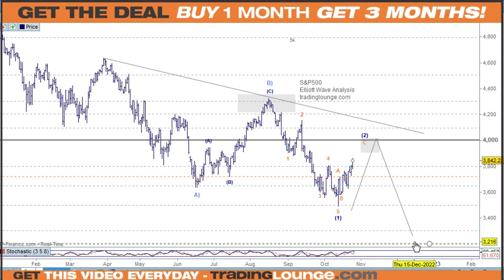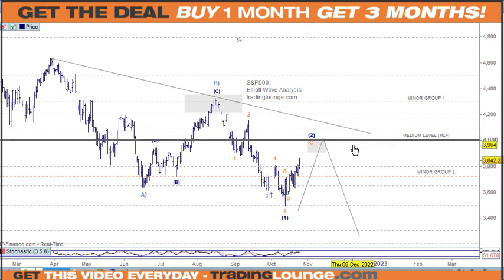But I'm happy to be right or wrong and turn, and if we get a tested support with the classic trading levels pattern on the 4,000, we'll definitely be going long at that point. So not getting fixed on anything whatsoever.